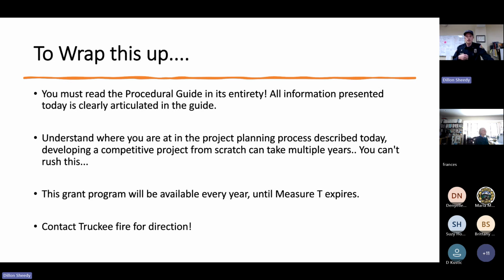Developing a competitive project from scratch, as I mentioned, can take multiple years, and you really can't rush this with your community. So where are you at? Are you starting with a concept and you haven't even talked to any of your neighbors? Or are you at a spot where you've got support, you've got some budget ideas, you've got a scope of work, and you're kind of ready to work on this application and get a submittal into us? Where are you at?